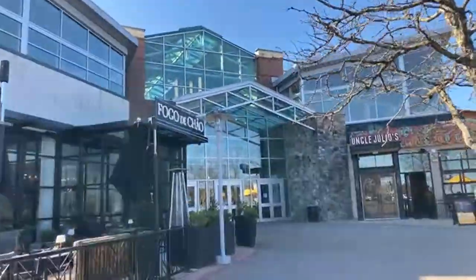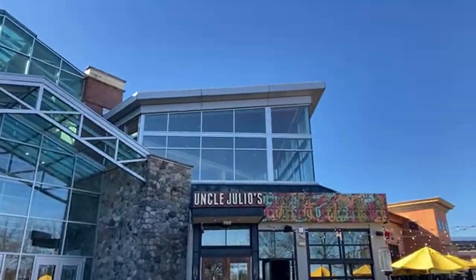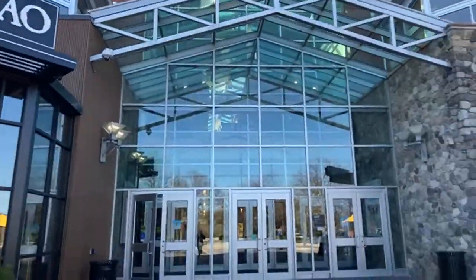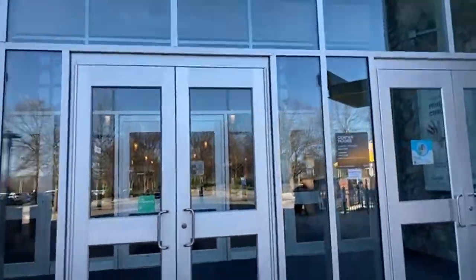Here's the main entrance, which I know the brickwork and stuff here is original to the mall. And I wonder what's in those big glass areas. They might just be decoration onto the restaurant. I'm not sure if those big glass triangles are original or not.